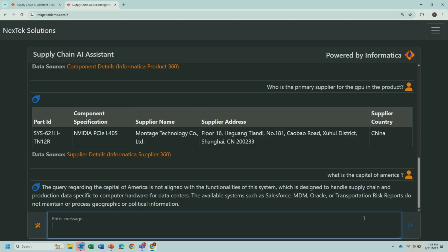It'll tell you that this query is not aligned with these functionalities. I'm not going to spend LLM capabilities to give you information that you are not supposed to get. You can ask any question for that matter, and if it is not relevant to the systems that we onboarded, it is going to tell you that it is not relevant. That is the most important thing.